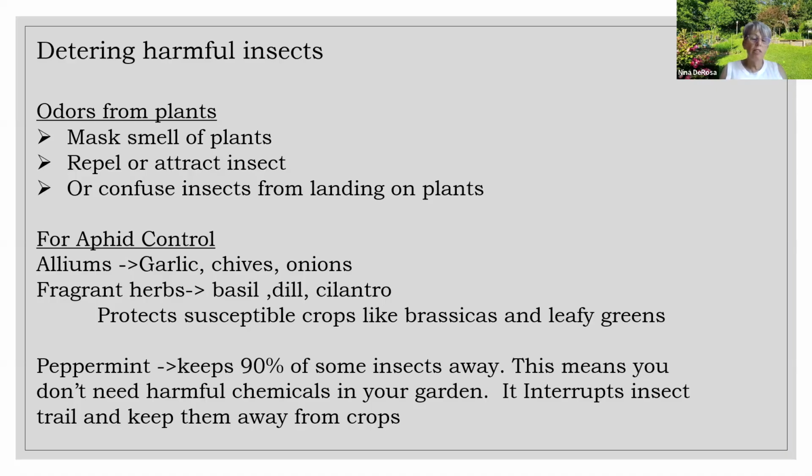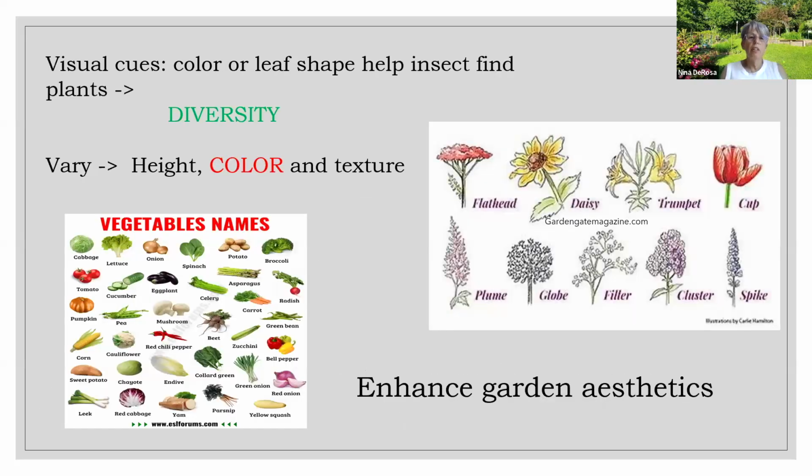The odor thing, it's kind of maybe, maybe not, but I think that with peppermint I've had success. And it says that it deters 90% of the insects. You'd have to work with how close you need it, but any kind of mint should stay in a pot unless you want to have a whole mint yard because it's very aggressive. Alliums like garlic, chives, and onions are good for aphid control. Just make sure you plant it with something that it likes and it doesn't compete with. And fragrance like dill, basil, cilantro, they're supposed to help with brassicas. Just try things. It's fun and it looks pretty.